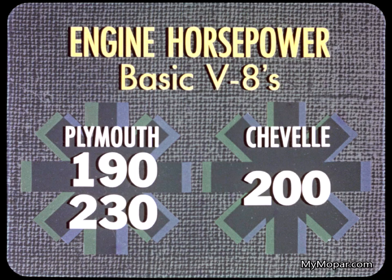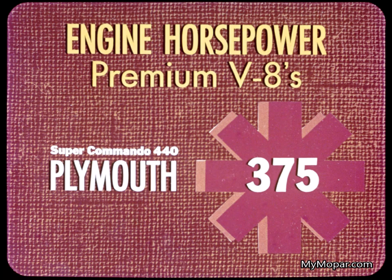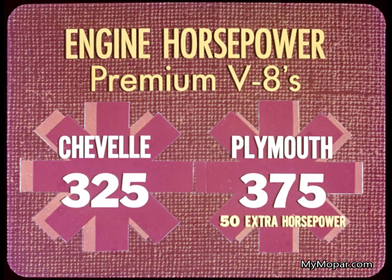At the low end of the V8 engine power lineup, Plymouth engines have 190 and 230 horsepower. Chevelle, 200 horsepower. In the middle ranges, Plymouth power is 290, 330, and 335. Chevelle, 250, 275, and 325. In the premium bracket, Plymouth has the Super Commando 440, standard on GTX, with 375 horsepower. Standard V8 on Chevelle's premium line, SS396, rates 325 horsepower. 50 extra horses, a 15% power advantage for GTX over the premium line Chevelle SS396.